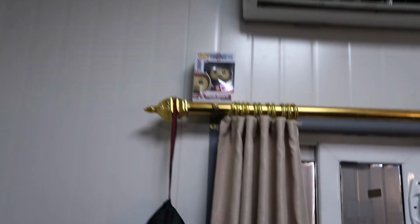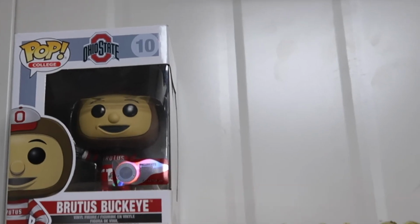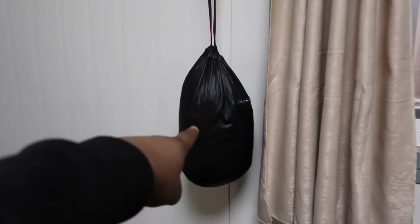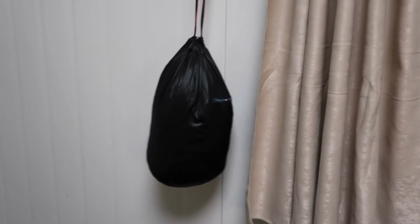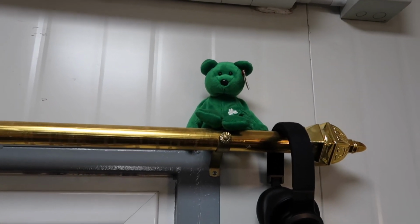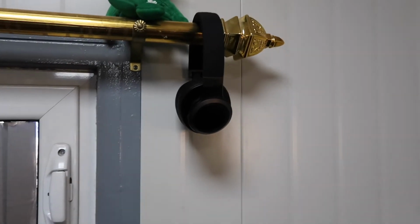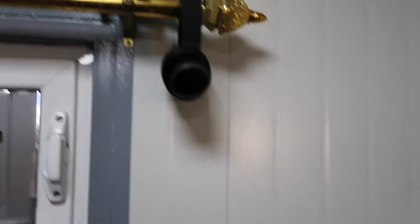Also, a new addition to my room is this Brutus. It's pretty cool. I like looking at it every now and then when I'm in my room. And then right here is my little Durag bag where I keep all my rags, since y'all know I'm heavy into waving. And I got a little bear. The USO was given out not too long ago. So yeah, I got that. That's pretty cool. And I got my headphones right there.